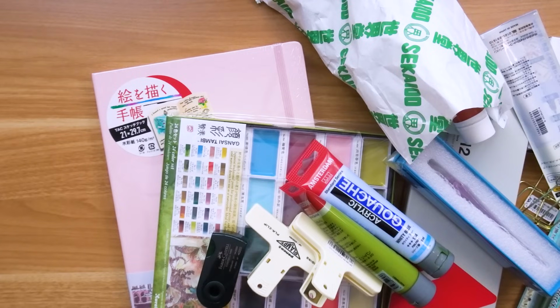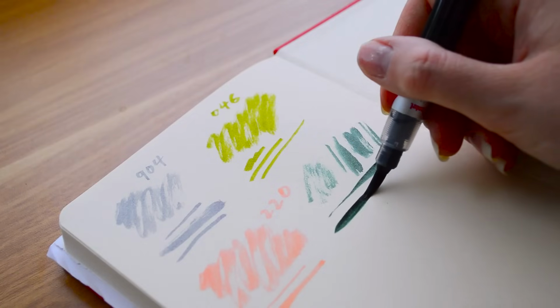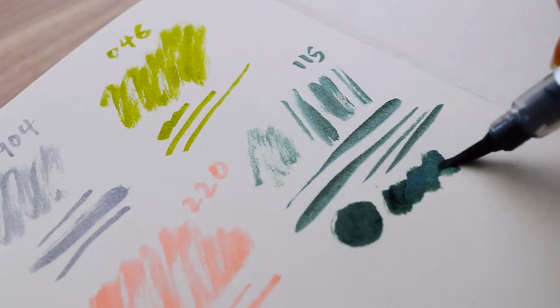I think that was from Yodobashi Camera. I also got an art brush. Again, much cheaper than it would be over here. This is Pentel in olive green.